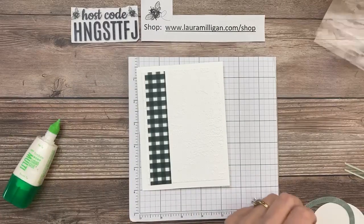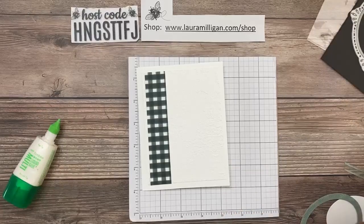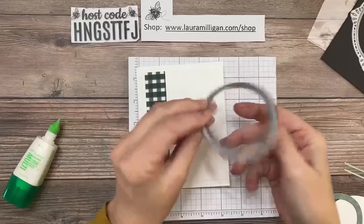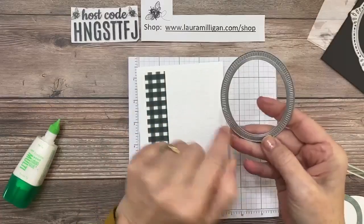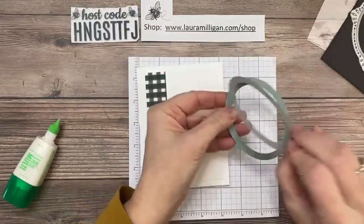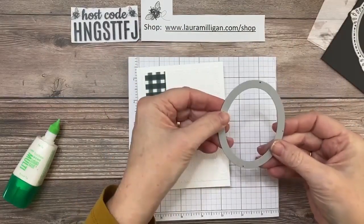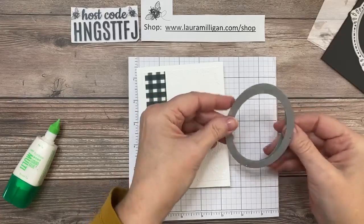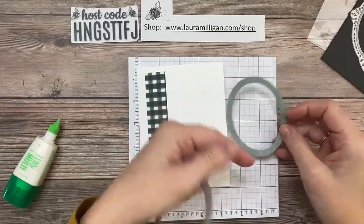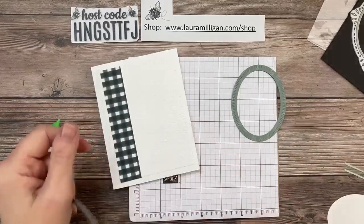Okay, so now I have taken, let me find my dies here. I have taken this die, and this is the one that will actually cut a frame. This is a piece of the designer paper, so I put this on the designer paper, ran it through my die cutting machine, and came out with this frame. Now it also had a little oval in the middle, which I've just set aside. I'll be using that later.